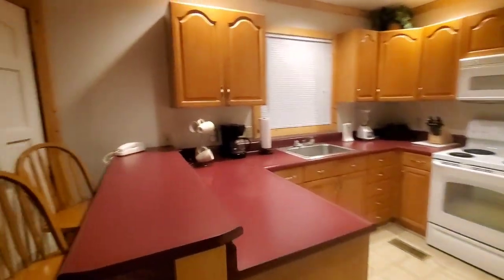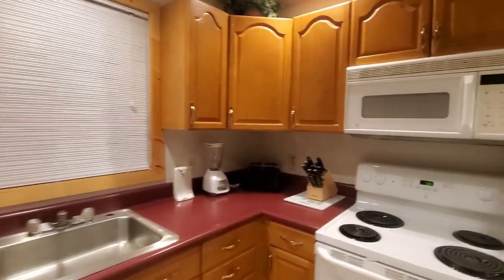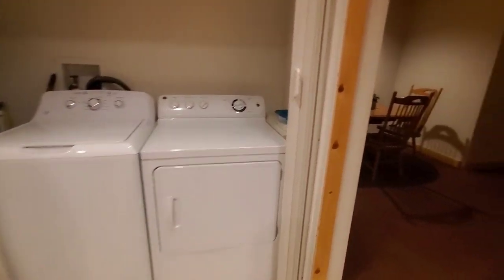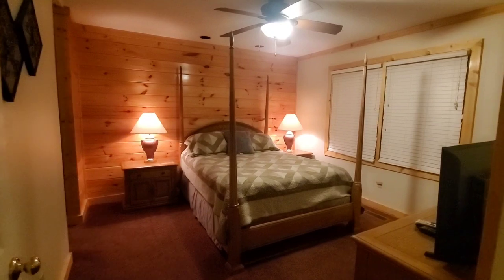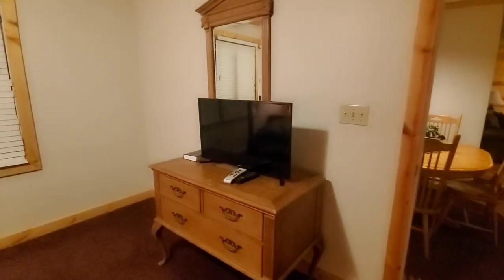And here's the kitchen area. Pretty standard kitchen, really good and clean. We do have a washer and dryer here in the kitchen. Going around this way, we have the first bedroom. Nice, nice. Looking good, looking good.